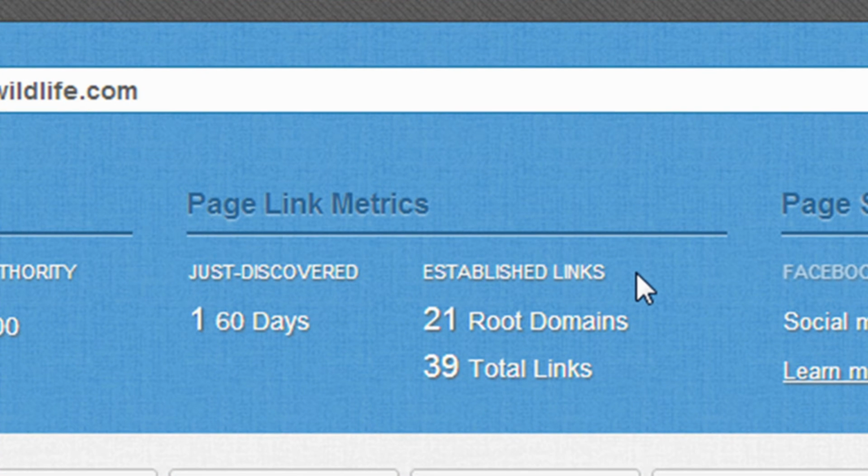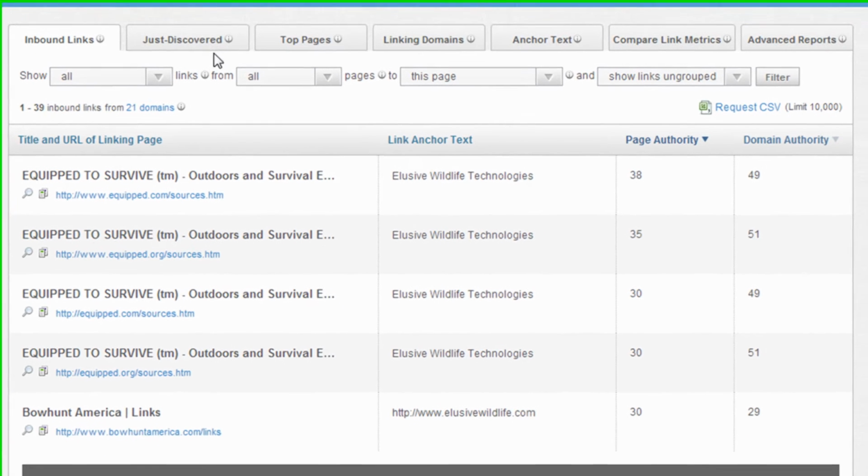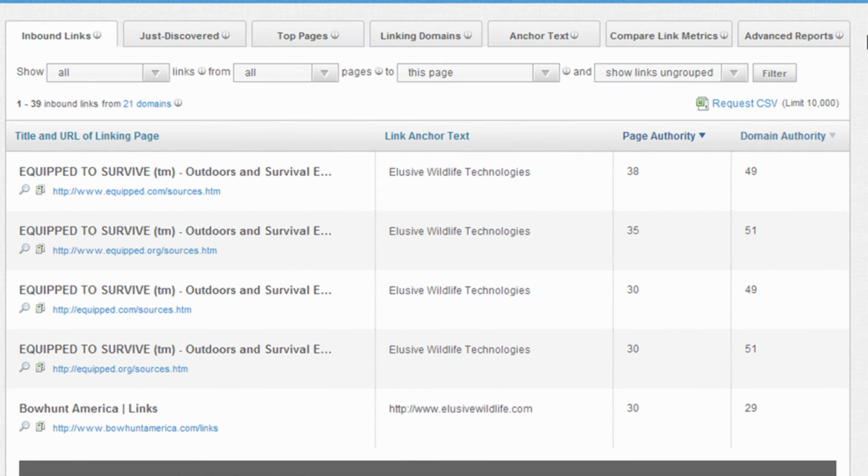I also like to look at the established links. 21 root domains means that 21 different sites are linking to this site, and there are 39 total links. I'm actually using a free account with opensiteexplorer.org. You can do a few searches for free without even signing up, but you will want to get a free account if you're going to do a number of searches. And there are a lot of tabs down here, so you can do some in-depth research, but I just want to show you some of the important things to look for.